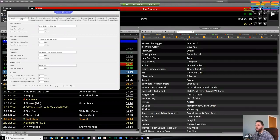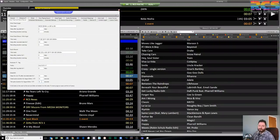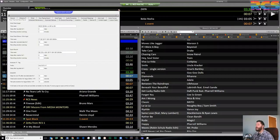But down here below, you can see the head audio duration in the segue editor and the tail audio duration in the segue editor. So the heads and tails of the file, and you can see here I have mine defaulted to 10 seconds. If you got a classic rock station that you really want to have a long fade out, perhaps that's 15. If you are in a place that has very poor internet, you can always take that 10 seconds to make it 5, so you're downloading less locally cached audio. But that's where you control the heads and tails.